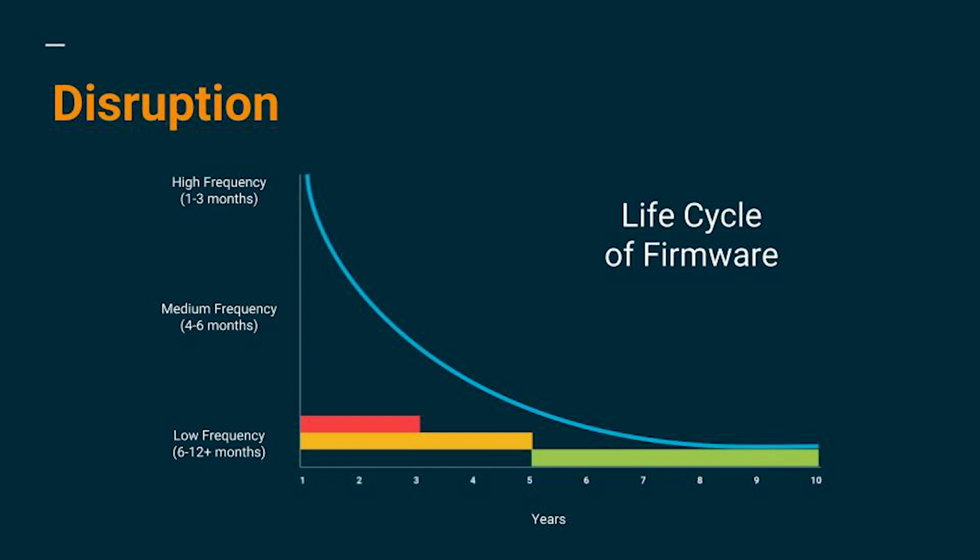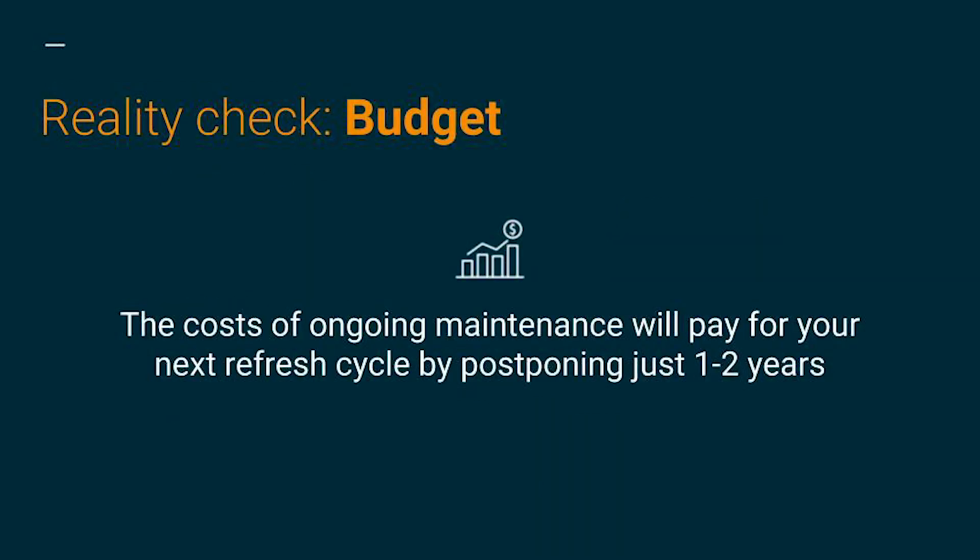It really ties back to what Jake talked about with life cycle of hardware. As we kind of get to that 6 years and beyond, right? What a great opportunity to look at other potential avenues to continue the life of that product. So Jake, why don't you take us through talking about dollars and budget?